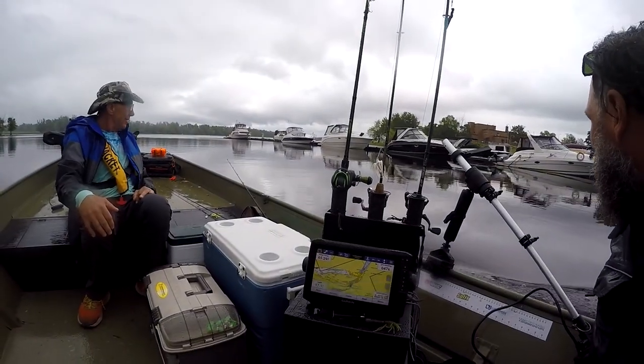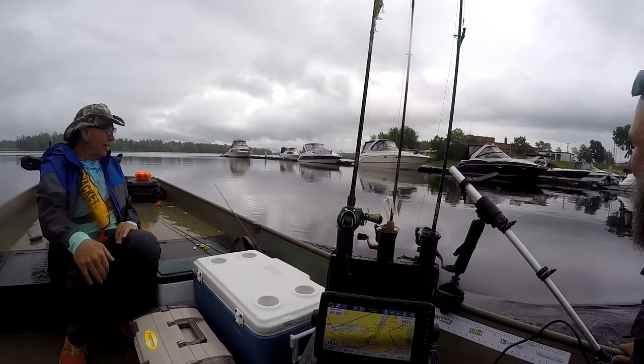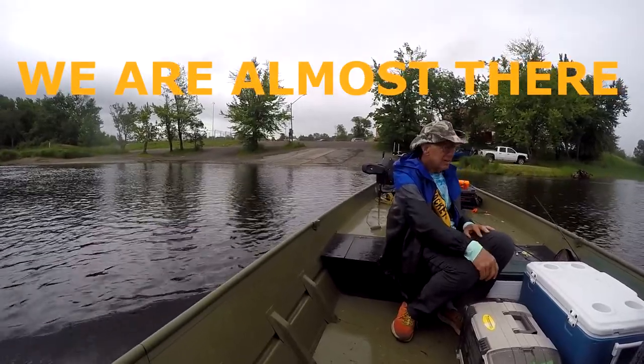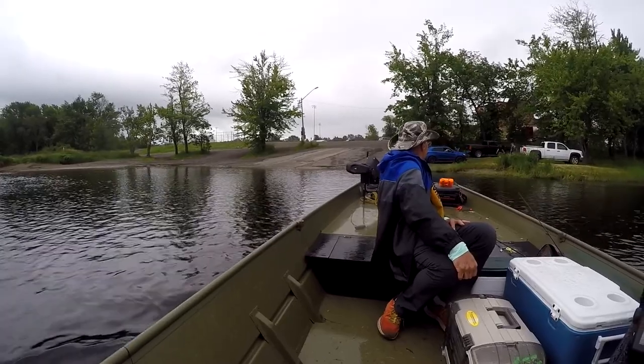Then they got the little one on the back to go scooting around. We're moved to shore and about to call it a day.